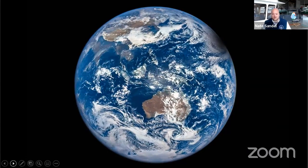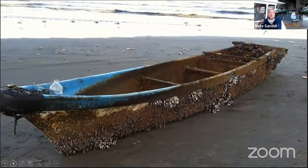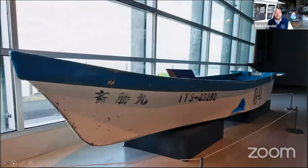So the reason we chose Japan actually comes from a really terrible tragedy in 2011, when an earthquake followed by a tsunami ravaged the east coast of Japan. About 2 years later, some of that debris from that tsunami started washing up on the shores of Oregon and Washington, including this vessel right here, the Saisho Maru, which currently lives at the Columbia River Maritime Museum. It is actually in the same maritime hall that I'm standing in right now.